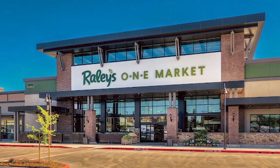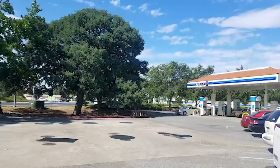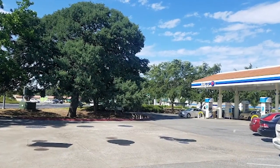The nice thing is they are starting to have a few more amenities out in West Roseville that they didn't really have when this whole development out past 50 Mint Road started happening 10 years ago or so. You are going to have a brand new Raley's One Market, probably about 1.5 to 2 miles away from Winding Creek. You are going to have a couple of restaurants out here: Kitchen 747, and Mojo's Coffee, which we featured, over off of Pleasant Grove, probably about 2 or 3 miles away. You're also going to have a brand new gas station that just opened up.